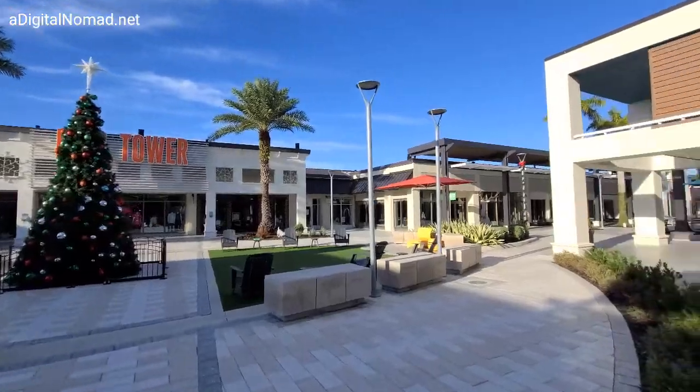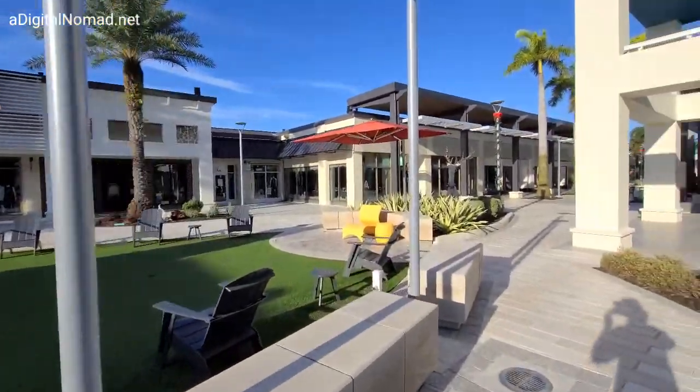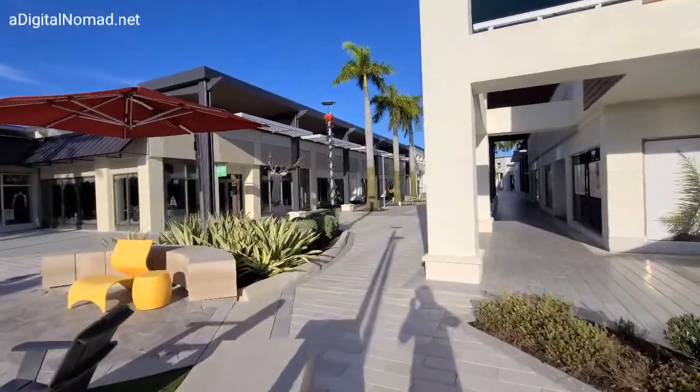All right, now we're going to go over to this side. This area, by the way, is called Center Court. That's what you'll see on the map. And then down here is where you'll find the restrooms.